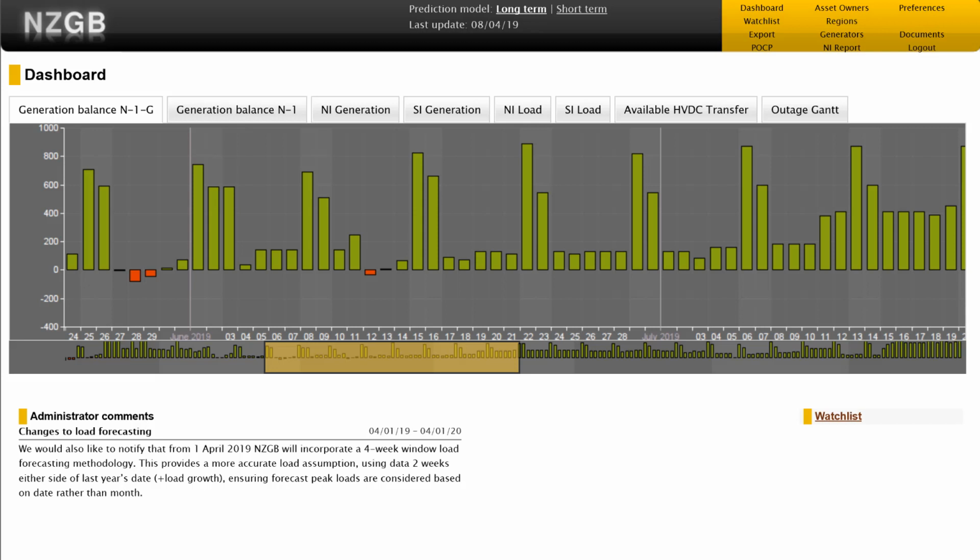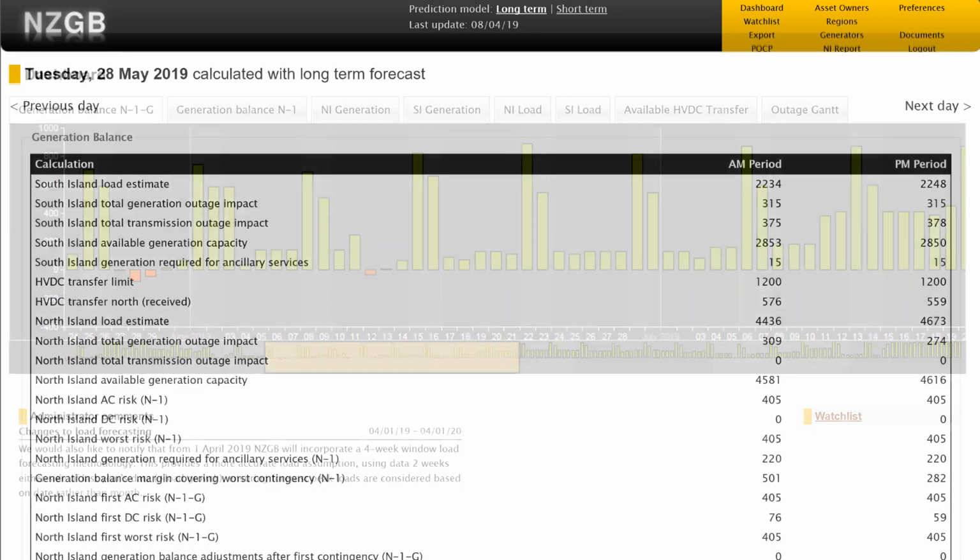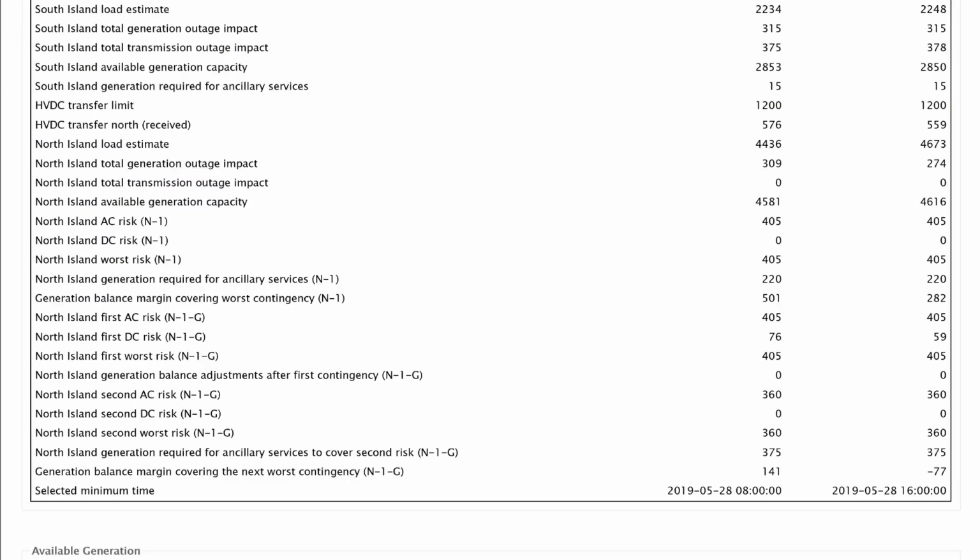NZGB gives the balance of generation compared to load for N-1 and N-1-G scenarios. N-1 is the capacity to meet energy and reserves, while N-1-G looks at the same capacity but after losing a generating unit. You can see the underlying information for a given day by clicking on the day in the graph.